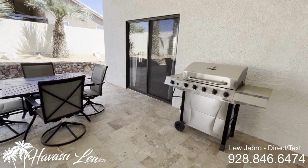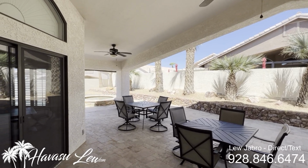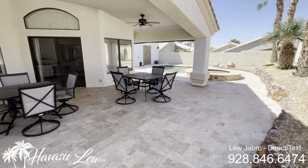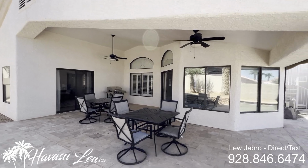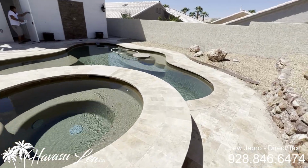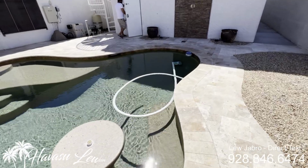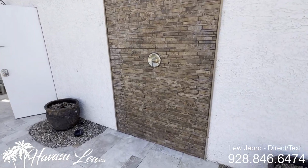All right, guys, so you have a nice little oversized covered patio. Has a ceiling fans, travertine decking. Real nice pool and spa. All real nice travertine coping and decking. Little umbrella bar holder. Killer outdoor tiled shower.